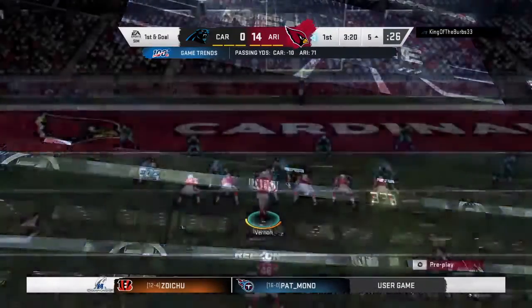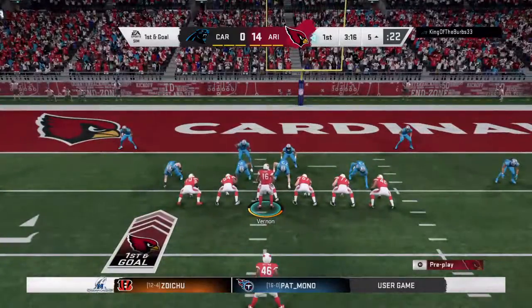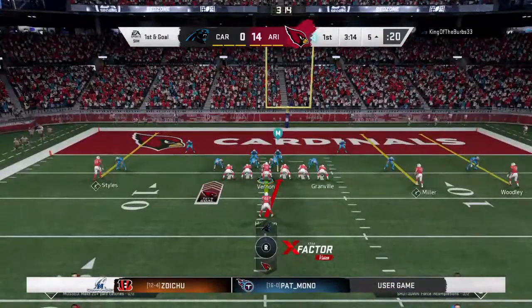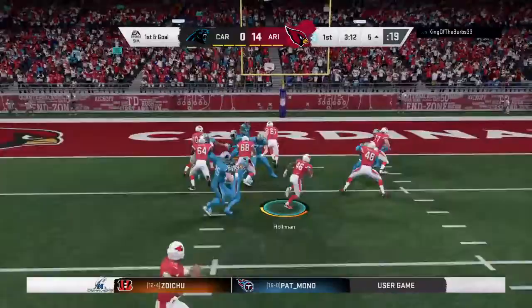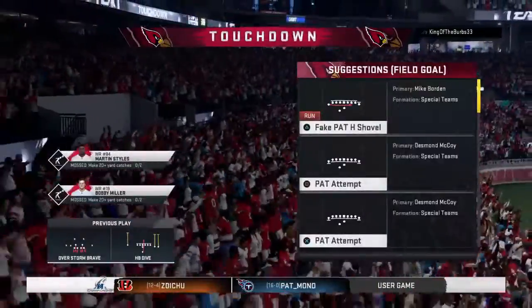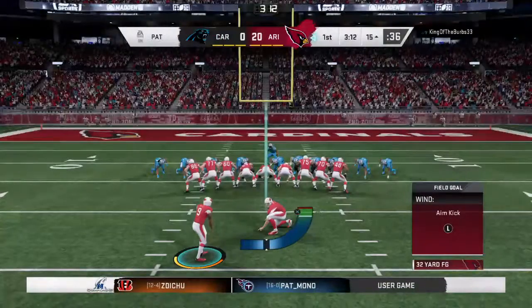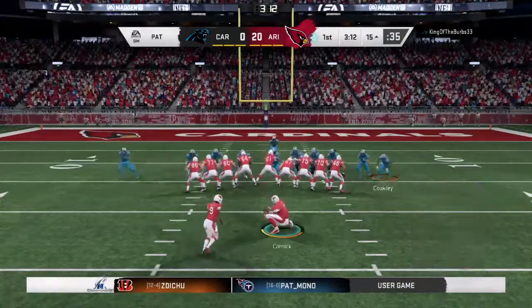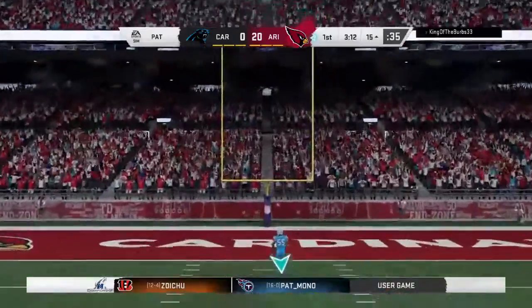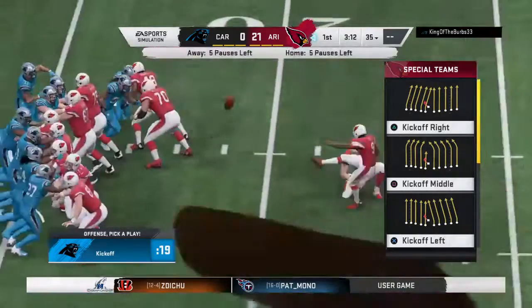Tremendous blocking by the interior of the offensive line. They didn't just gash him there. They blasted a gaping hole for him to gallop through. I think if he comes back to the huddle, he better be giving them a whole lot of credit and thanking them for that. And he will get into the end zone. Touchdown, Arizona. A 5-yard touchdown run. And the Cardinals push further out in front. Extra point splits the uprights, and that makes the score 21-0.